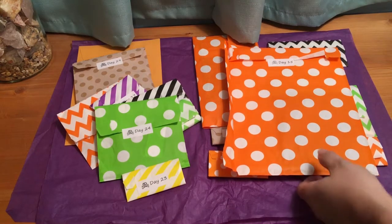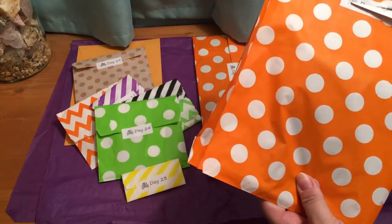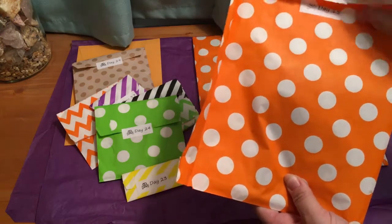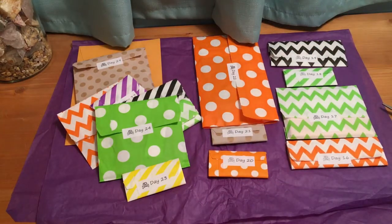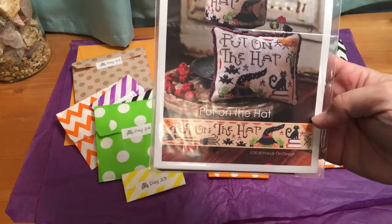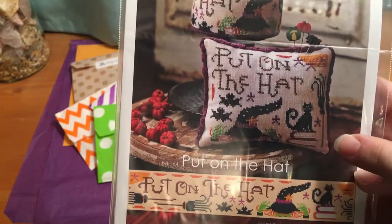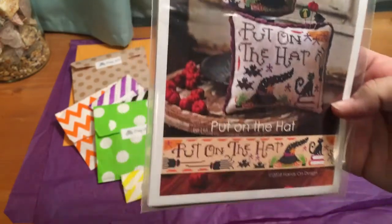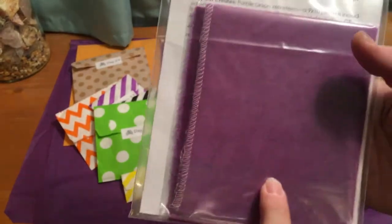We're up to day number 15, which I can't tell if there's going to be fabric or if this is going to be a chart. So I'm just going to open it off camera, because if it's a chart, I gotta hide it. Oh, nope. It's both. But this is good. This is impressive. So for day 15, we have this hands-on design, putting on the hat. And it's focusing. So you have this cute little hat, a cat sitting on some books, and what's really cool, they give us some fabric with this.